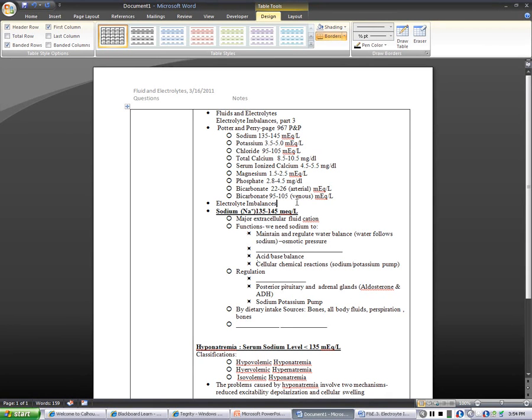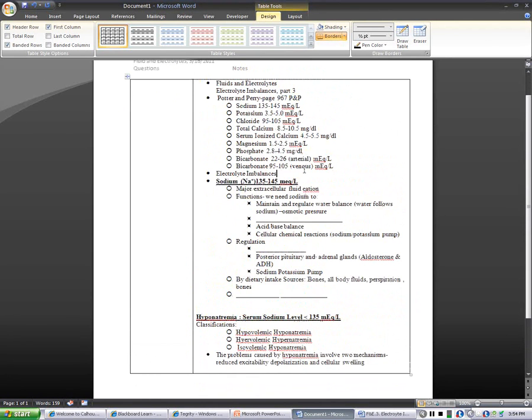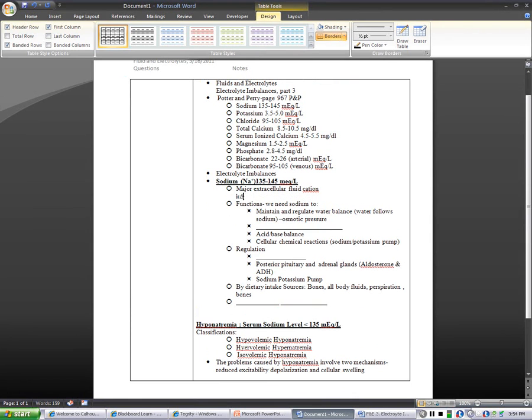And I may choose to go ahead and add some spaces. Say the instructor just has bullets down through here, major extracellular cation. Well, maybe I want to add a space here so I can type something, or so that when I'm ready to write I can add some information. So you can work with that and make your space between each line however you need to do that for your class.